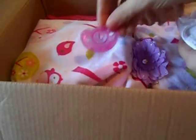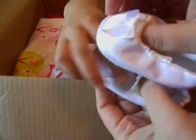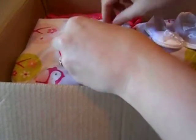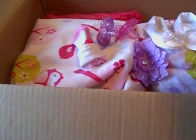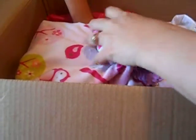Look at the passies. Look at the shoes. Oh, look at the shoes. They're adorable. I love these kind of shoes. Look how cute. They're like white satin shoes. Oh. Okay, let me take a picture of those. And the pacifiers. And the sockies. Okay, just gotta take a picture.